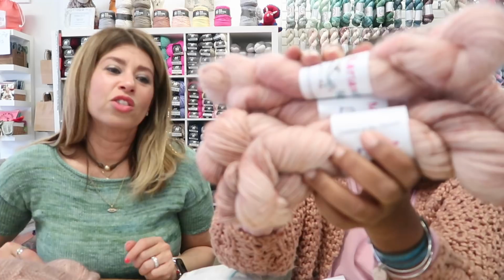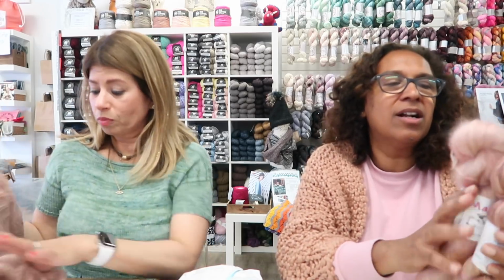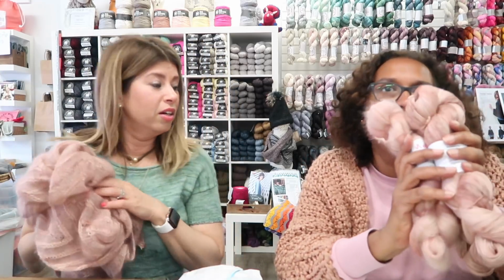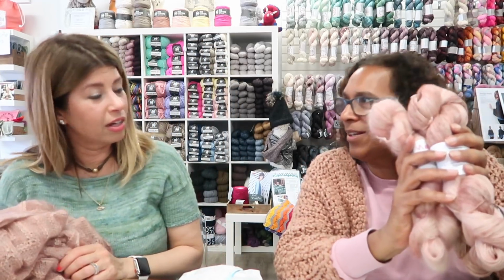In the Scrumptious HT, we have both bases. This is Quintessa and Scrumptious. The Scrumptious has the cashmere, and the Quintessa is a superwash merino. Ah, it's so squishy. So that's back in stock too. So you can make that your SHAWLAPALOOZA shawl. Didn't you get that? Yes, I haven't started it.